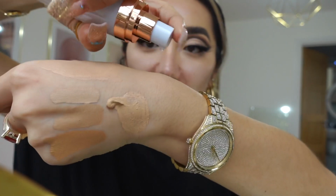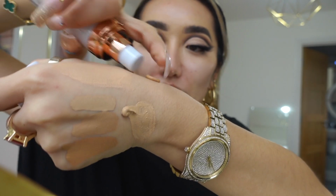This formula is so weird though. Putting it on, I'm just like, oh, it's not really rubbing in. Okay, and I'm going to do a pump of medium tan as well. I feel like I'm running out of space on my arm. This one has more of that yellow undertone as well.